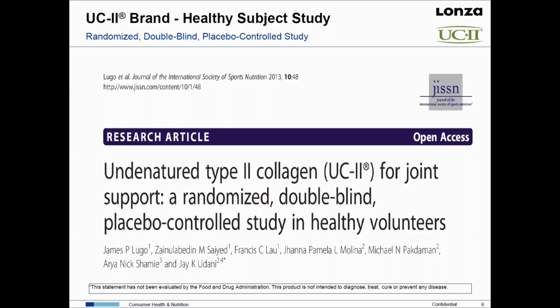And for many of these studies that were done, for example, for glucosamine chondroitin, they were not done in healthy subjects. And in fact, I'm not aware of any that were done in healthy subjects. So many of those claims fall outside the confines of the Shea. So that's why this study was done.